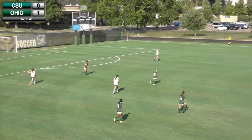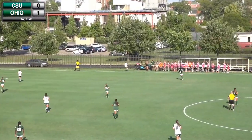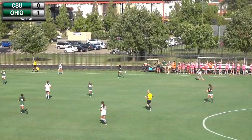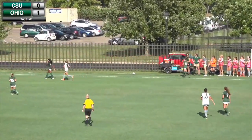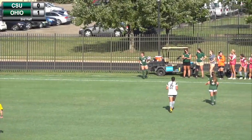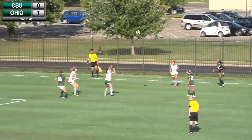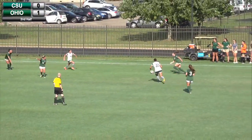Kalika now over to Victoria Breeden. Now Breeden tries to pass it across the field to Paige Knorr, but out of bounds. Be a throw-in for Cleveland State in Ohio territory on the right side. 38:43 remaining in this match. Ohio still clinging to a 1-0 advantage.